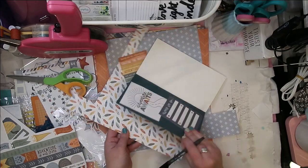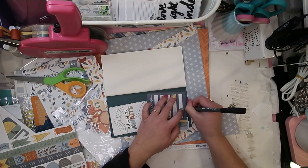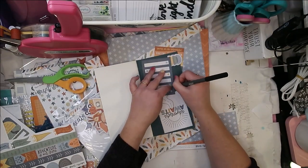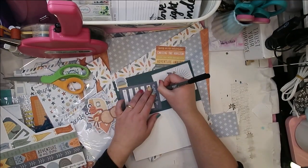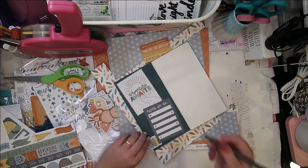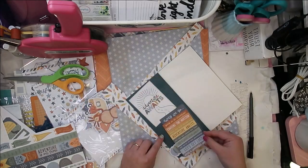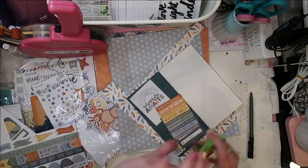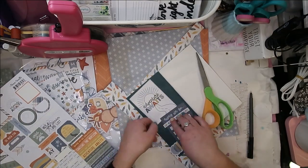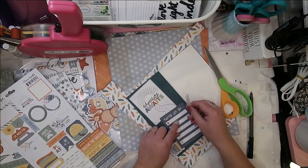And then this other one, I thought I could go ahead and write down all the places that we went camping. So it's kind of like a little index of what's to come in the album. So that's what I'm doing here. Pretty simple, just adding a few little embellishments, and that's where I added some of my faux stitching. And that's really it for this.